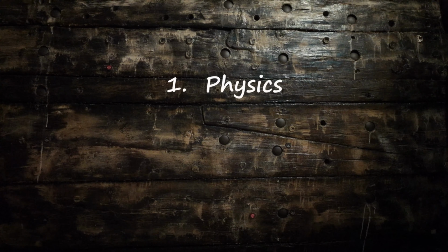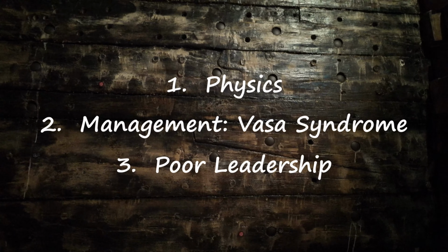So finally, why did the Vasa sink? We're going to look at this from three perspectives. First is physics, the second is management, something now called the Vasa Syndrome, and I'm going to add poor leadership.